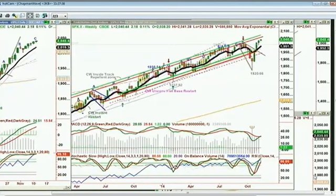But I'm being absolutely clear about this. A close in the S&P below 1984, somewhere around there, I'll define it as we move along, says you've broken the up channel support. Be really careful. But up until then, things are good.